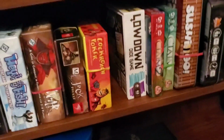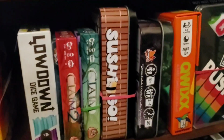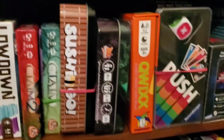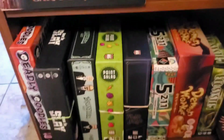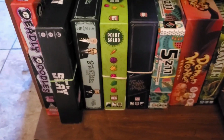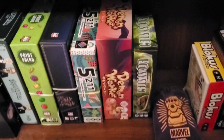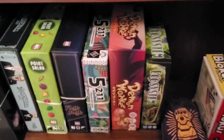Mr. Jack Pocket, Cockroach Poker, Claim, great 2-player trick-taking game. The classic Sushi Go, Conspiracy Abyss, Quicks, Trash Pandas, haven't played that. And down here, Deadly Doodles, Here to Slay, Point Salad, I love Point Salad. And last week I played Ecosystem for the first time, this drafting game. Absolutely loved it, actually. I didn't know if I'd like it, but I ended up really liking it.